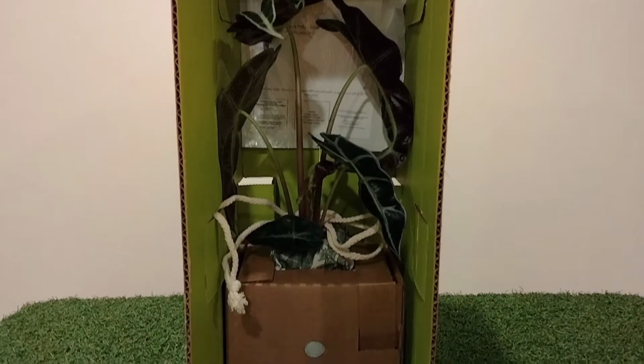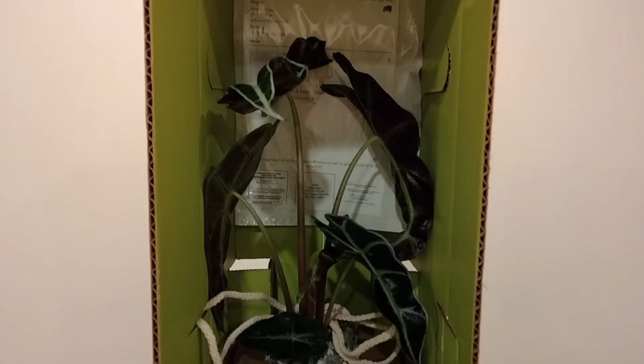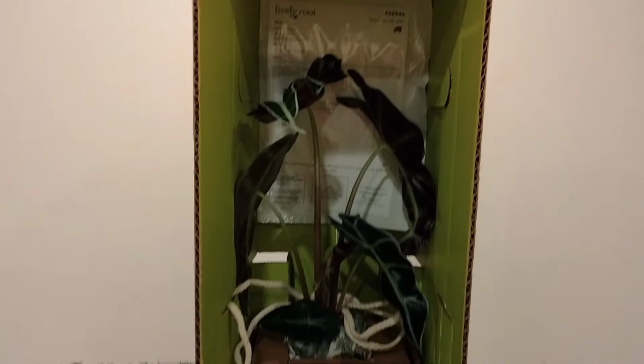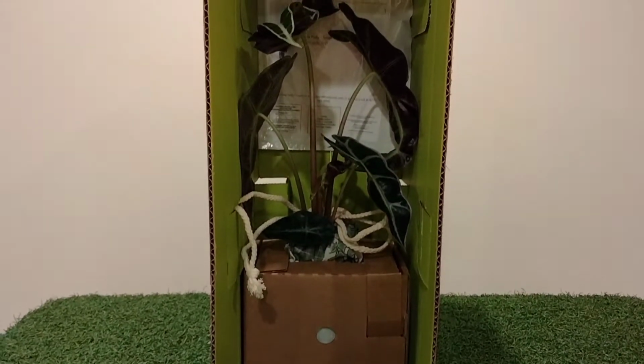Look how beautiful. It is an Alocasia poly. Wow, it is gorgeous. And I love how well they packaged it. It is so perfect. This is one of my favorite plants, you guys. This is an African mask plant. It is absolutely stunning.